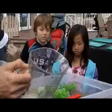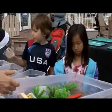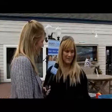And they get a chance to build their own little city, and there's a learning component as well. Very good. Okay, well, thank you for sharing that with us. You're welcome. Enjoy.